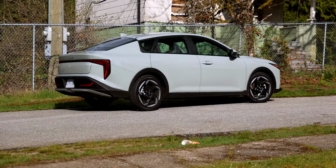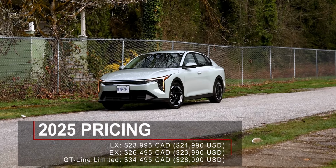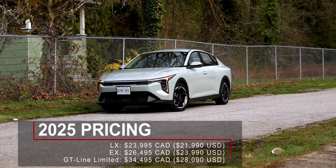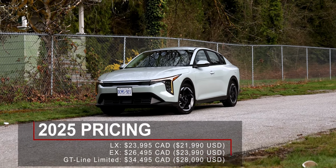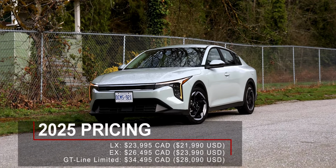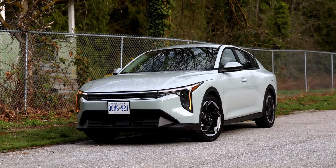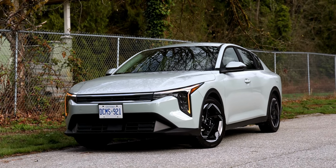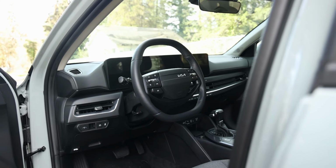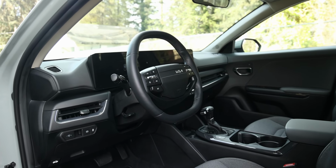The 2025 Kia K4 is one of the less expensive compact cars on the market. It starts at $23,995 Canadian for the LX trim, with this EX trim costing an additional $2,500. A fully loaded GT line turbo is $34,495 Canadian, which is still less expensive than some other top spec trims of other compact cars. This EX trim of the Kia K4 is not very well equipped, but it has just the right set of convenience features.